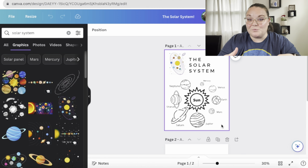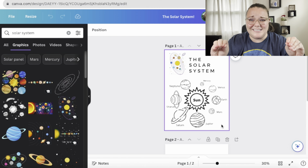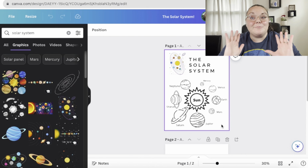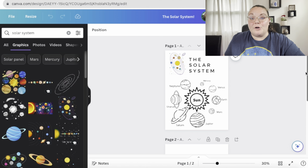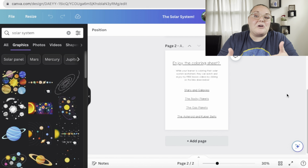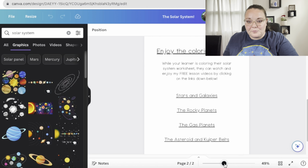So this is where it's not just the coloring page that I'm offering. And here's the thing, I had just recently discovered this from another online teacher, what I'm about to share with you, and I could kick myself for not knowing this sooner. But I'm sharing with you now because I don't want to gatekeep it. So here you go. Are you ready for this? On the second page, there is an option to guide parents, teachers, whatever it may be, to your other resources.